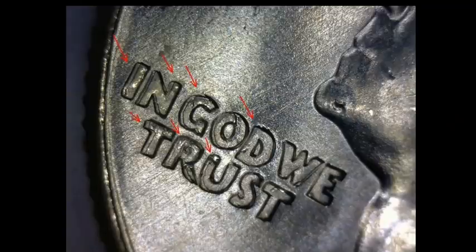Now, this one right here is actually a Cherry Picker's Guide variety. It's double die obverse FS101. I mean, just look at the motto, "In God We Trust," and you'll understand just how neat this one is. So this coin sold for $35.25. 7 times your melt, guys.